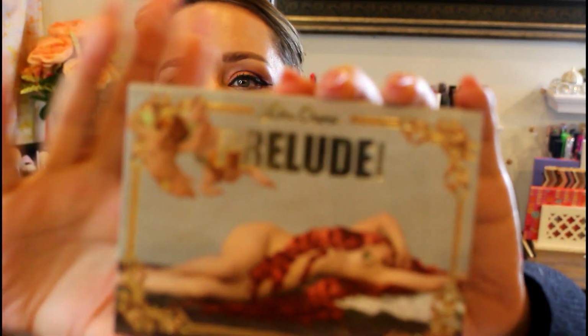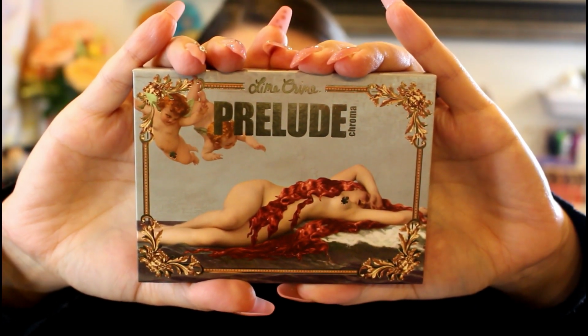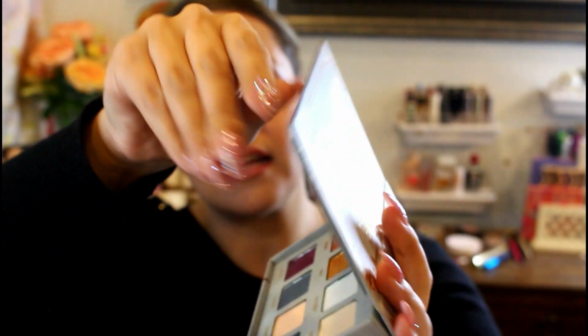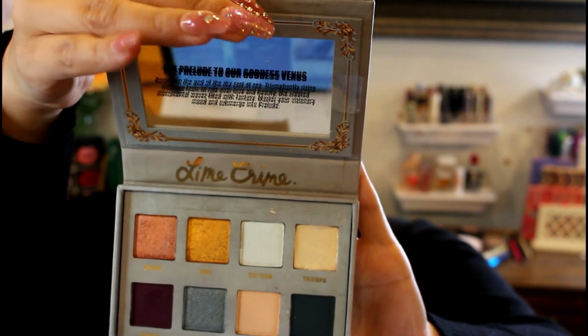And it's this here. This is the Lime Crime Prelude Chroma. That's what it's called, the Prelude Chroma. Look at the artwork on this. This is just so stunning. And then inside, you guys know what Lime Crime palettes look like inside, but just the colors, and then of course you get the beautiful mirror.